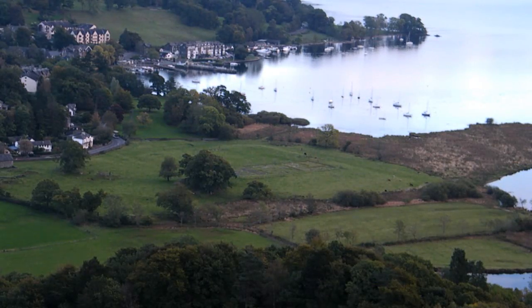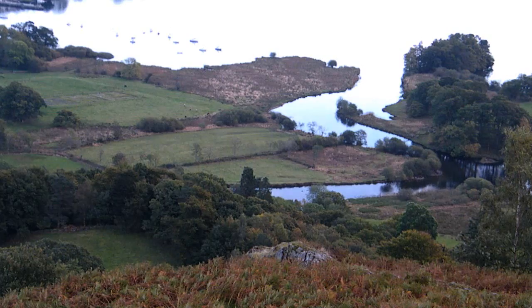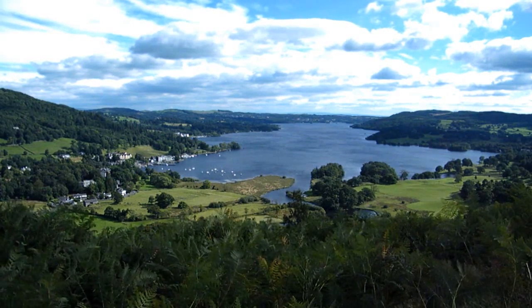The squares in the field down below are the remains of Galava Roman fort. It was built during the rule of the Emperor Hadrian, roughly 1900 years ago. It may have been built by the lake, but I'm pretty certain that the Romans would have used this viewpoint as a lookout post. After all, it gives this superb view straight down Windermere.